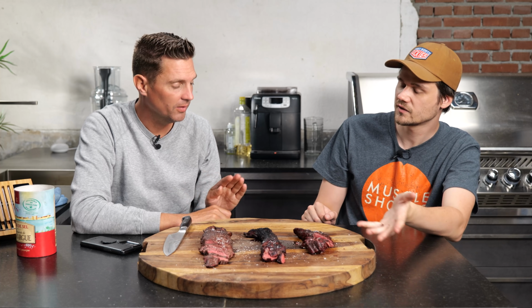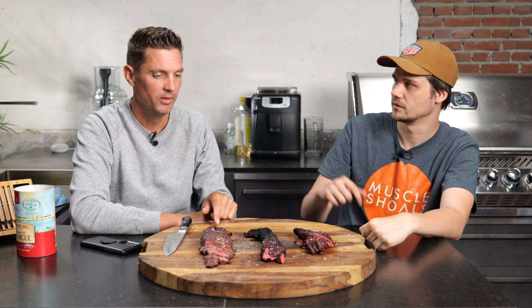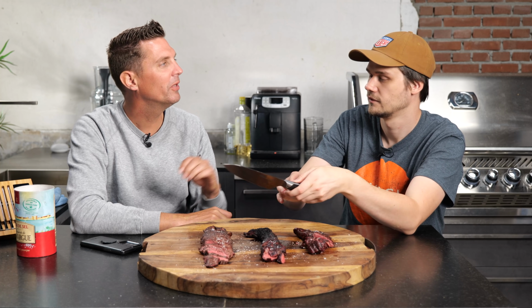Yeah, I like the color more than this one. The hanging tender is much more red because of more hemoglobins that there's in the meat. So this is like more of like farther away from the organs. Yeah. So it's like a lighter color. I think we should start with that one. You want to build it up.